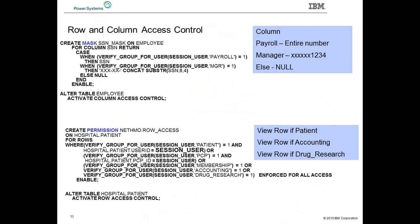Otherwise, if they don't belong to one of these groups, that hospital patient information shouldn't be viewed by anyone, and so that information would not be returned back as part of this particular query. So really rethinking how you deal with security of your data itself. There is a red paper that was written, shows you how to set it up, use it, gives you some examples, really nice information there on that one.